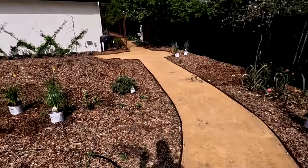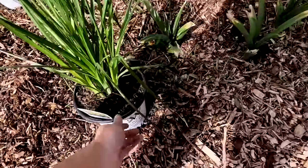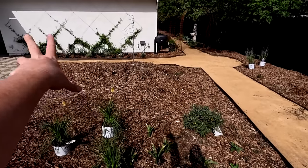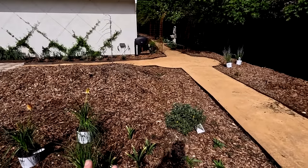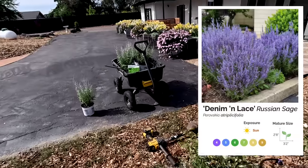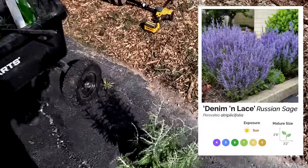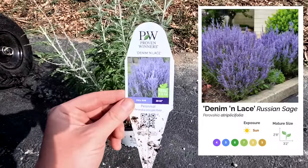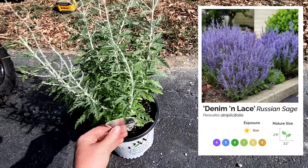So I have about 14 good size perennials to plant over here. I am in the orchard, in the front of the orchard over by the mound and the espalier and the shade garden. I have two different varieties. One of them is denim and lace Russian sage, which I am a huge fan of because the purple color looks like a shimmering purple. I just think it is so lovely. It's 32 inches tall, 38 inches wide.